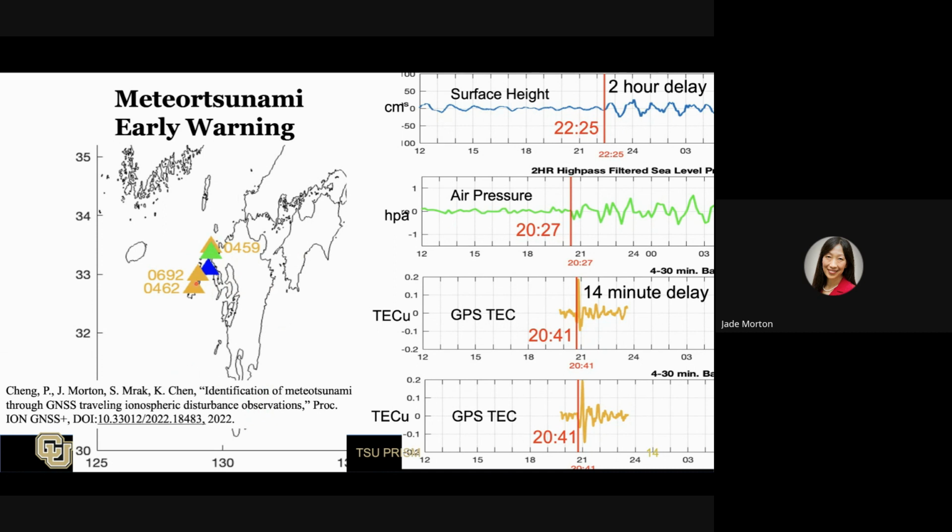But there are also several GPS receivers measuring TEC. You notice the TEC measurement starts showing fluctuations 14 minutes after the air pressure sensor. I only show two stations here. I could show more, but it will clutter my screen. So the GPS TEC's response to the air pressure fluctuation was quite timely. It's a 14 minute delay, compared to the buoy's measurement, which monitors the waves driven in the ocean surface waters. That's a much slower propagation, a 2 hour delay. So using GPS measurements, you can imagine we could provide early warnings when a meteor tsunami is happening, because it causes a lot of socioeconomic damage as well, with big waves hitting coastal areas.